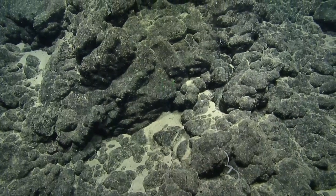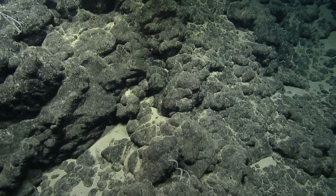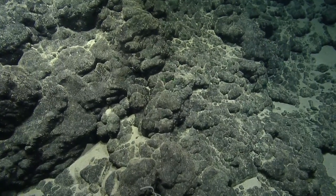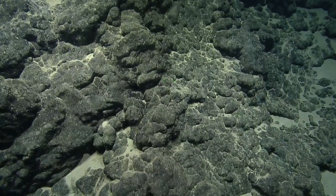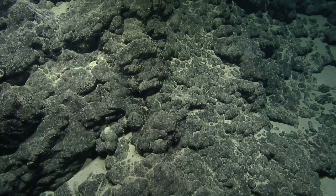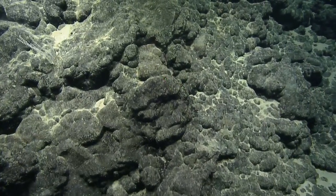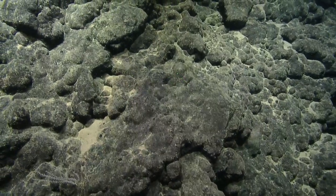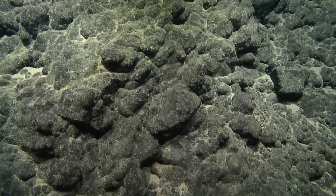I would love to see some more critters. The rocks are good, though. Bridge, Nav. 30 meters, 145. So will that get us to our special sampling, midwater rock sampling zone?